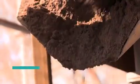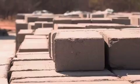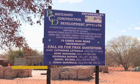We produce around 2,000 bricks a day as our daily target. They have a lot of demand for the bricks at Lephalale, so we do supply the bricks that we produce to the community. In the recent past, they've become totally independent of Exxaro support. They now run the business on their own and produce about 10,000 bricks per week.